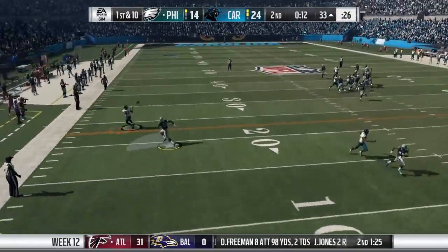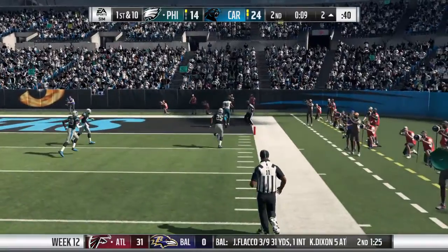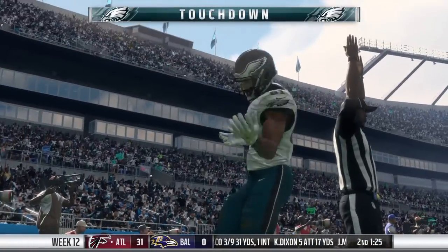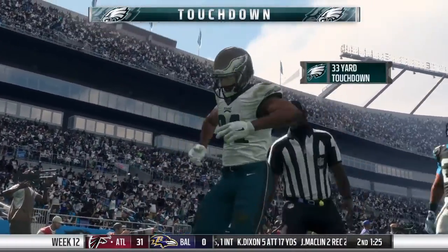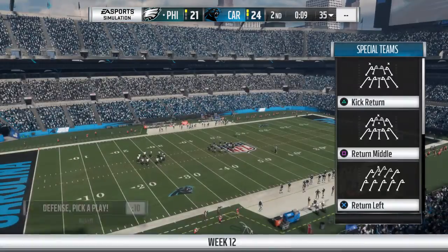Wentz now on first down, and this is hauled in by Matthews. Touchdown, Philadelphia! Jordan Matthews in the final seconds of the first half.